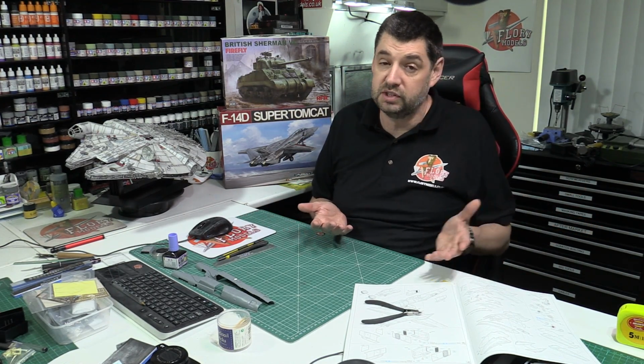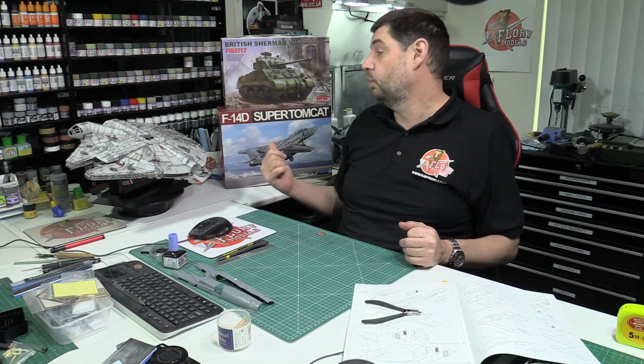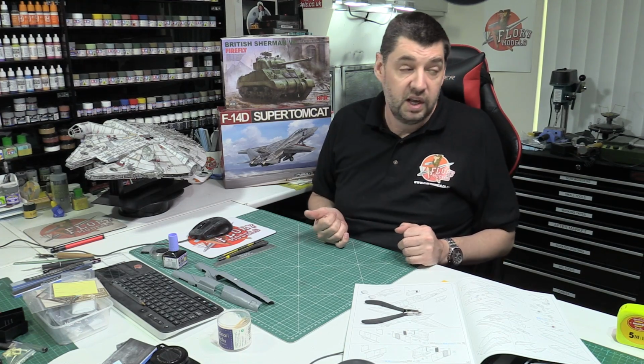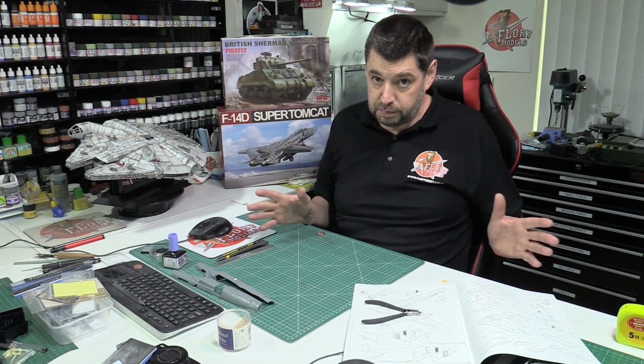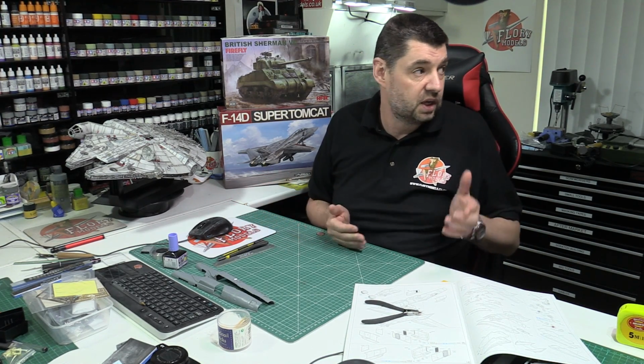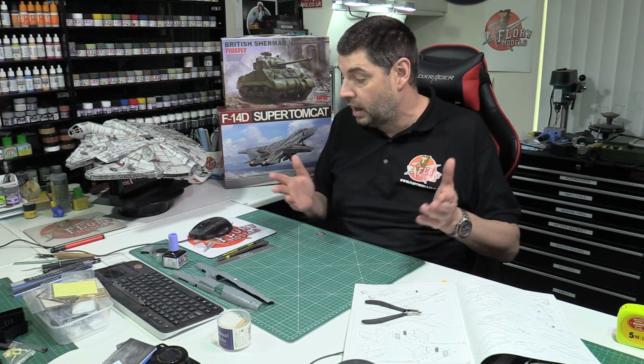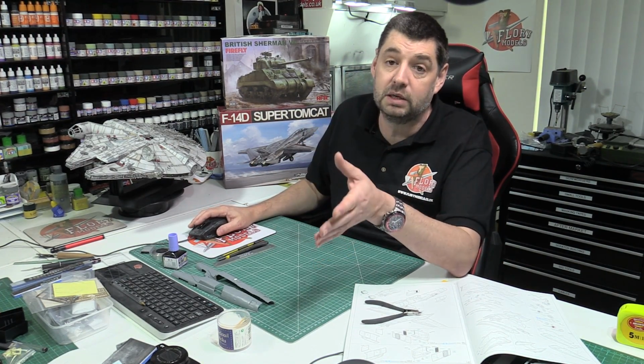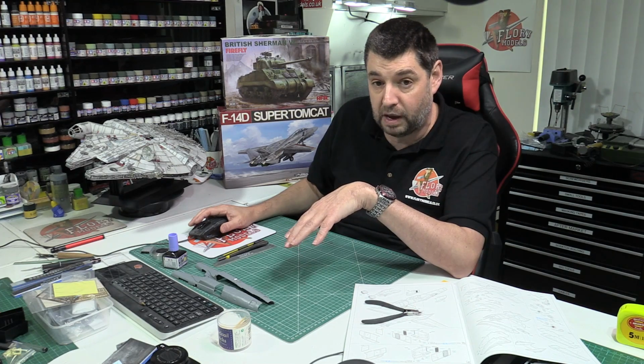If you can find the Hasegawa one, it's still a really nice kit, but generally this one is where you're going to go because you've got all the options and obviously the price point you want. If you want pure genius builds and a beautiful way it goes together, totally stress-free build, get the Tamiya one. But the Tamiya one's another 30 quid, and I can't justify it when you've got kits available in the £60 price bracket.